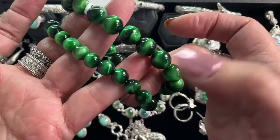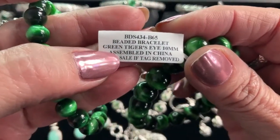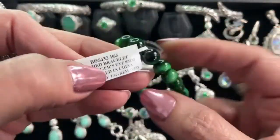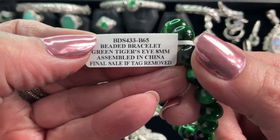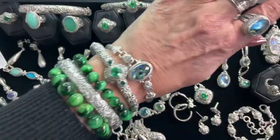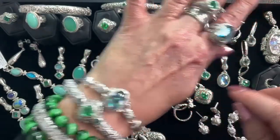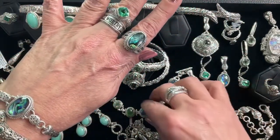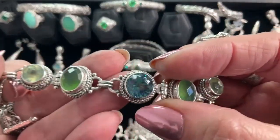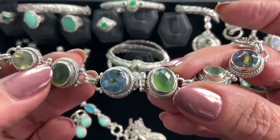Now I have the 8mm and I have the 10mm size. So the 8mm size, you have to put in BDS 434, okay? And go ahead and talk about the sizing on this. So yes, the BDS 433 is a 6.5, and that will fit a 5.5 to a 6.5 inch wrist. And I have BDS 434 as the 10mm. And then BDS 433, the 8mm, will fit a 5.75 to a 6.75 inch wrist. I wanted to bring this one back in. I think we have one pendant left to match this.